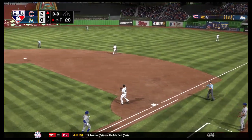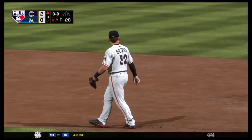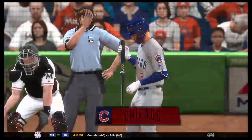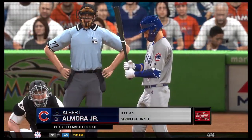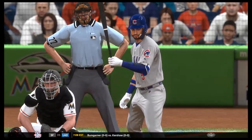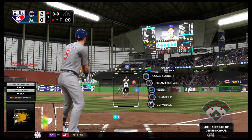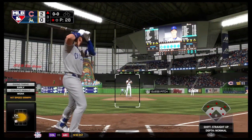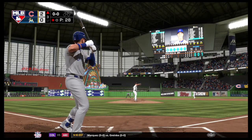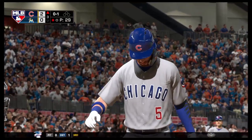And a step on first for the out, 3 unassisted. Now batting, the center fielder. Almora. He was a strikeout victim in his first try. First offering on its way. Right over the middle, knee high.